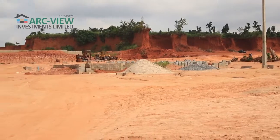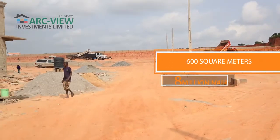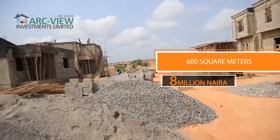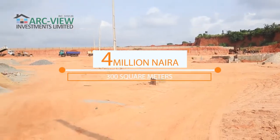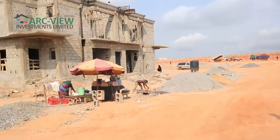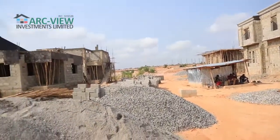A plot in this beautiful estate sells for 8 million naira for a full plot of land measuring approximately 600 square meters. That's a full plot. Half plot measuring 300 square meters for 4 million naira. The title on this estate is a C of O. Completely perfect title, free from any form of encumbrance.